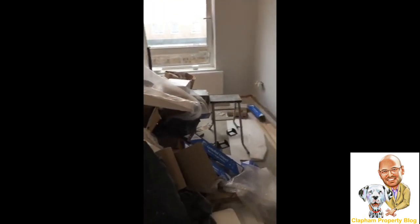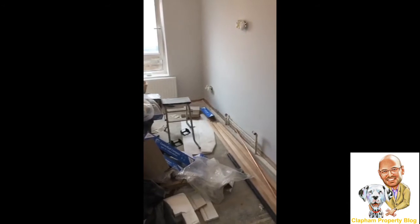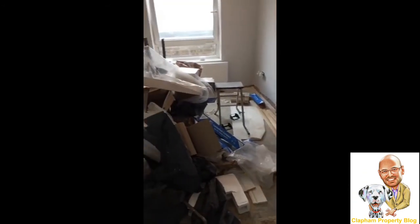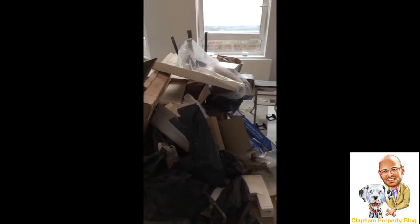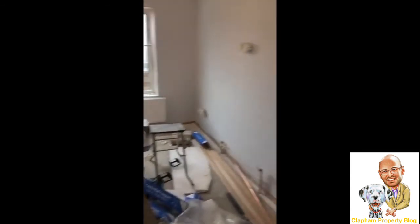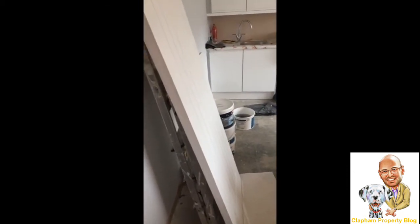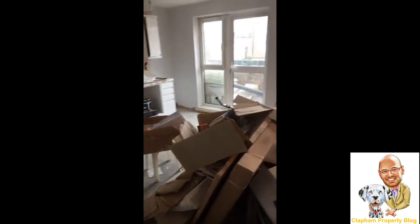And here we've got the living area on this side of the flat. It doesn't look that big on my phone, funnily enough, but believe you me, it's plenty of space here. We're going to have two-seater sofas, the TV on the wall there, and we're going to have space for a dining table just about here where that door is. So that's the living area.